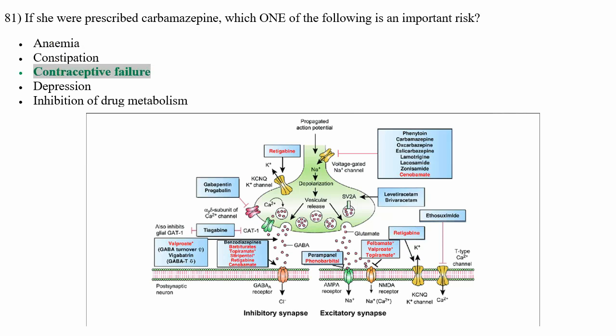Carbamazepine significantly reduces the effectiveness of hormonal contraceptives such as birth control pills, and it does this because it induces hepatic enzymes, specifically cytochrome P450, which are responsible for the metabolism of estrogen and progesterone. So this leads to decreased contraceptive efficacy and an increased risk of unintended pregnancy. So this is meant to be the important risk, which I will agree with. This is an important risk.